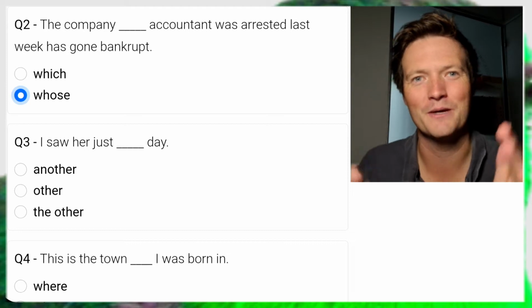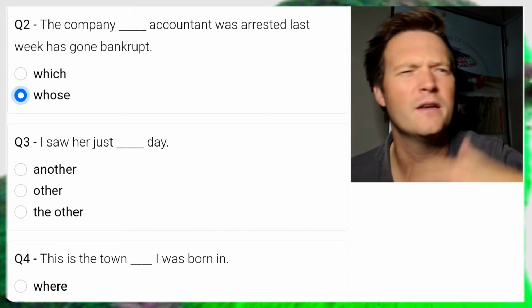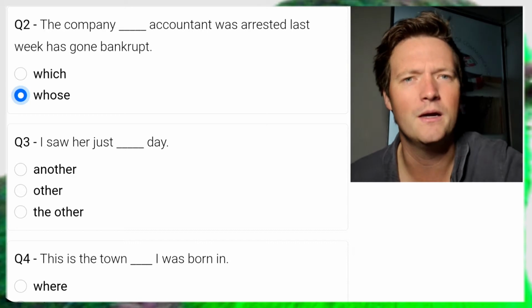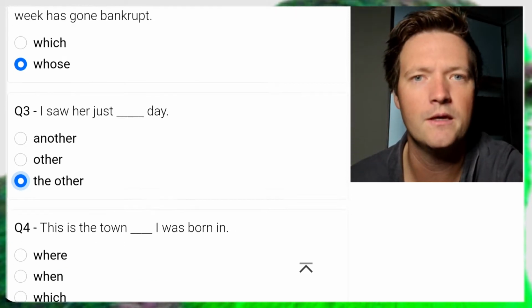I saw her just... everyone gets these mixed up. Another, other, the other. Right, so the expression here is the other day, right? I don't know when it was. Was it yesterday? Was it Monday? I can't remember. The other day, recently. No? Yeah, that's just an expression. So far so easy, I think.